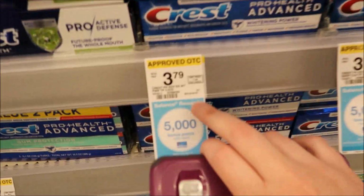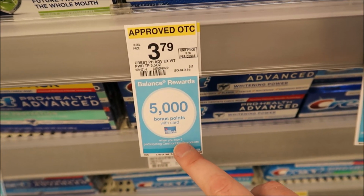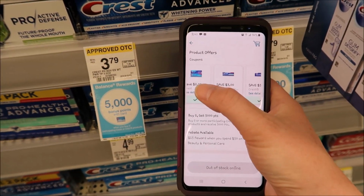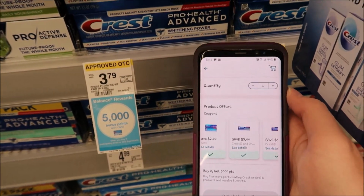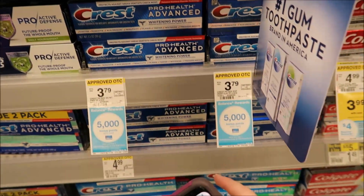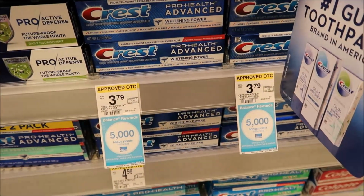So the Crest deal, they are not on sale, but it's $3.79. You get 5,000 points when you buy 2, but there's actually some digital coupons if you have them. We have a $2 off of 1, a $3 off of 2, and a $5 off of 3. So there are 2 different scenarios depending on what you have clipped to your card. You can buy 2 of them and use the $3 off of 2 digital coupon.